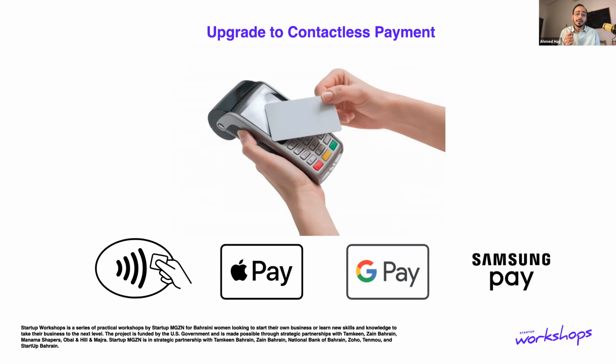So with a tap of your card, if your transaction is less than 50 BD, it gets paid without a PIN, without any hiccups usually. It's a very quick way to pay, and customers are liking it. So if you don't have contactless payment yet, call your bank or your POS machine provider and ask them for it, and they will provide it for you.